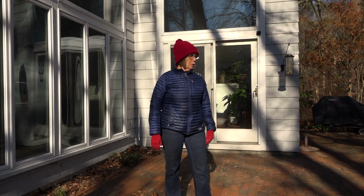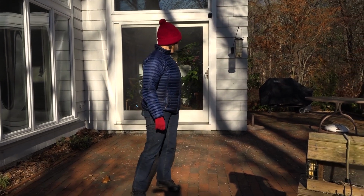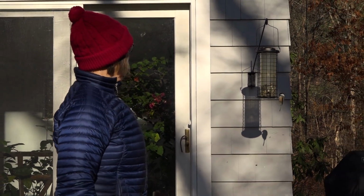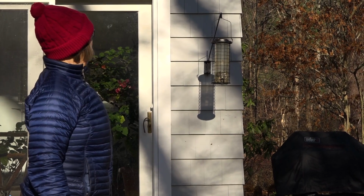On the patio, most of the patio furniture has been stored away for the winter, except the larger items that we really can't fit in. It's time to feed the birds. I keep my feeders filled with sunflower seed and mixed seed, and the birds have been really hungry the last few days. I even have a brave little chickadee flying down right behind me.